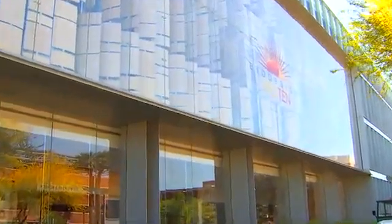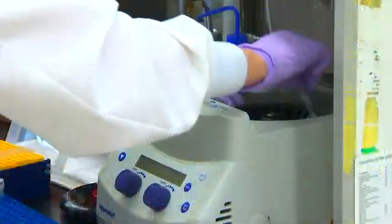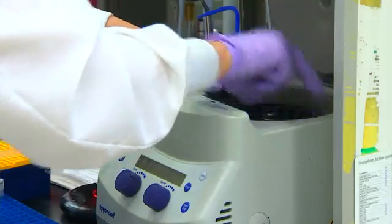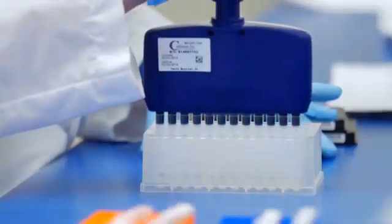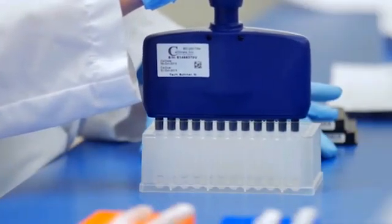Within the walls of ASU's Biodesign Institute, scientists have developed a simple blood test that can tell if a woman has breast cancer. We were looking for something in the blood that would reflect the presence of a cancer at its earliest stages, because we believe the earlier we detect it, the more likely we are to treat it effectively.